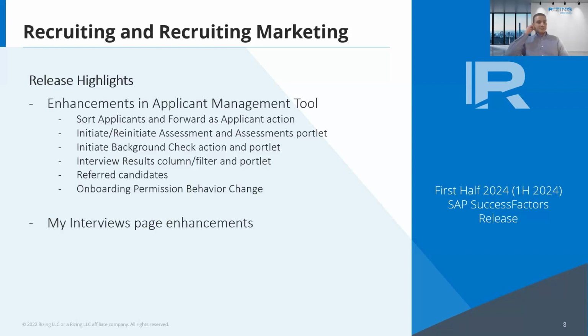The next enhancement that I have selected from recruiting is the enhancement to my interview page. My interview page is now mobile responsive for candidates accessing it via the external and internal career site. Additionally, it has been improved to offer a more intuitive experience across various scheduled scenarios.